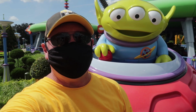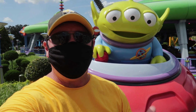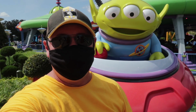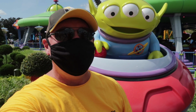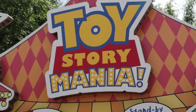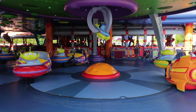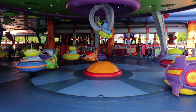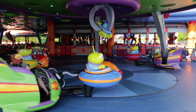So of the 3 rides here in Toy Story Land, the ride behind me here, the Alien Swirling Saucer Ride, has no chance of being named the best ride. It really comes down to Slinky Dog Dash and Toy Story Mania. I mean, the young kids, I'm sure they will like this ride, but it's not the best ride here, in my opinion, in Toy Story Land.